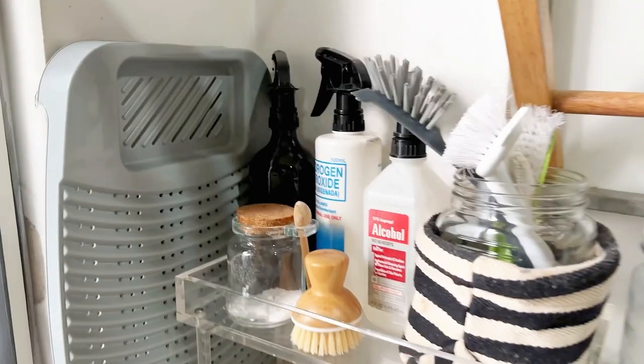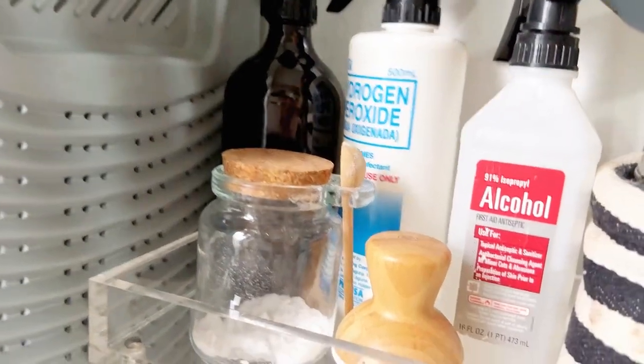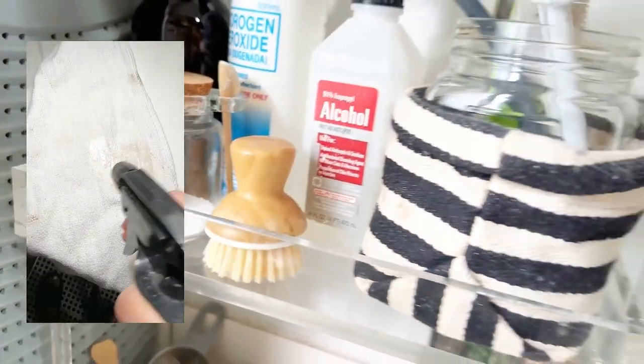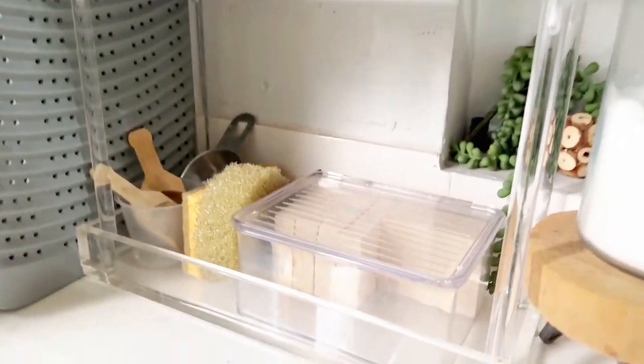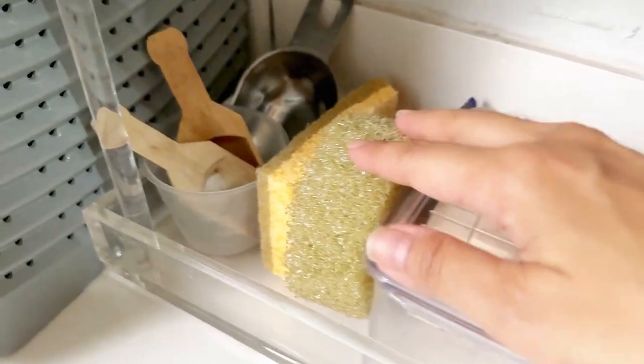And on this acrylic stand, I have my stain fighters. This is my little stain corner. So I have hydrogen peroxide, alcohol, brushes for scrubbing. And on the bottom tray, I have some laundry bar soap I use for hand washing clothes. And then some sponges and extra scoopers.